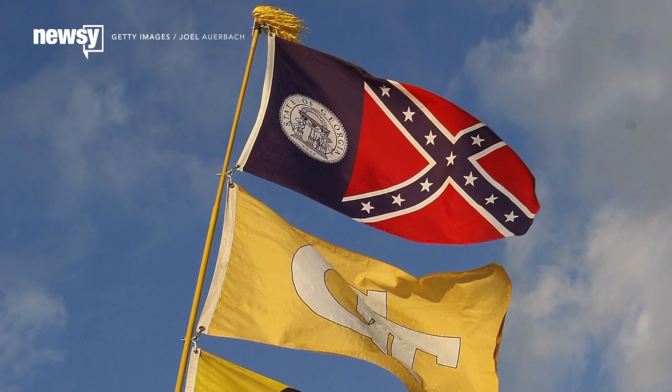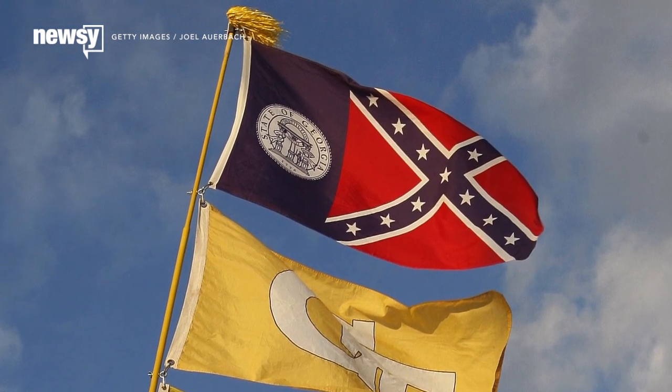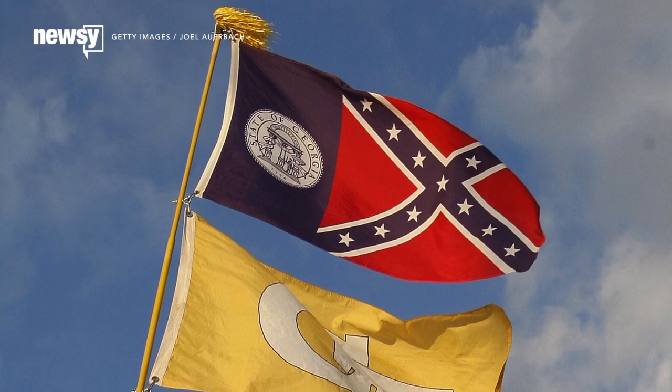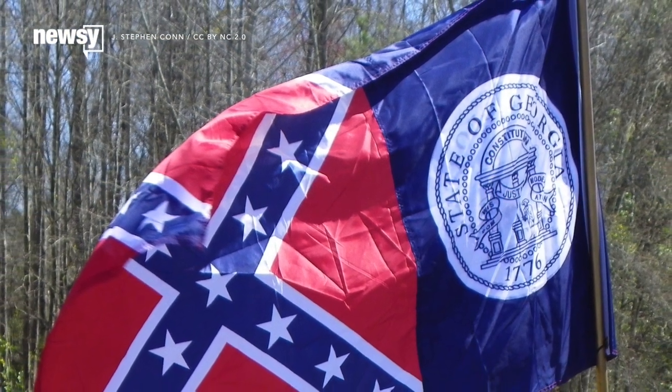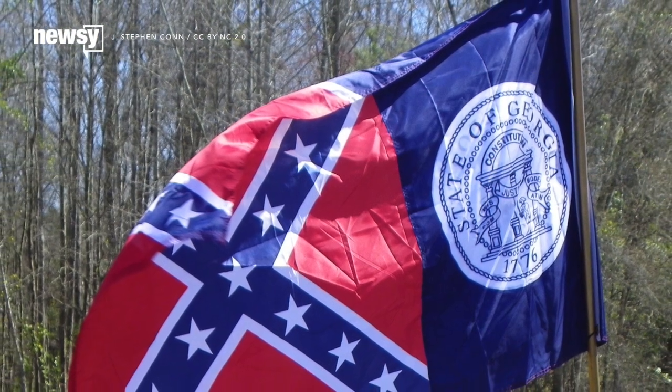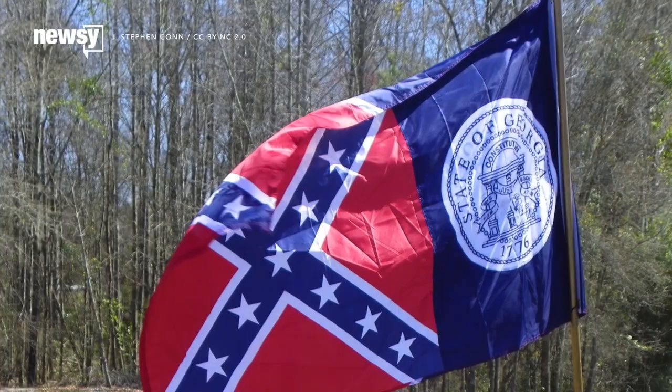Georgia also had the Confederate battle flag flying over its state capitol as recently as 2001. Similarly to the Confederate flag being raised in South Carolina, Georgia added the rebel flag to its official state flag in 1956, during the height of racial integration and just 2 years after the historic Brown versus Board of Education decision. It has since been changed to the first national flag of the Confederacy, also known as the Stars and Bars, with the Georgia state seal in the middle.